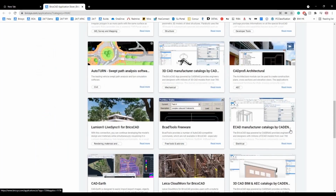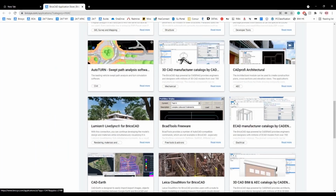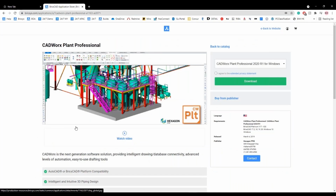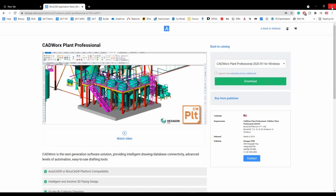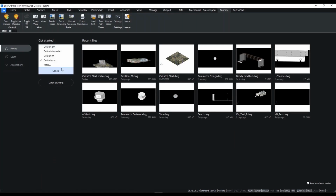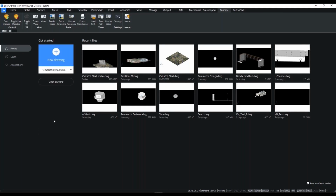So yeah, we can see there are a lot more categories. There are rendering add-ons like Lumion, and of course, CADWorks Plant Professional by Hexagon. So you can just download them and install just like you would with any other add-ons or any other software, and it will just appear in your ribbon like I have got in Landscape. So if you want to start a new drawing, you can select the right template to use. You can make them beforehand.